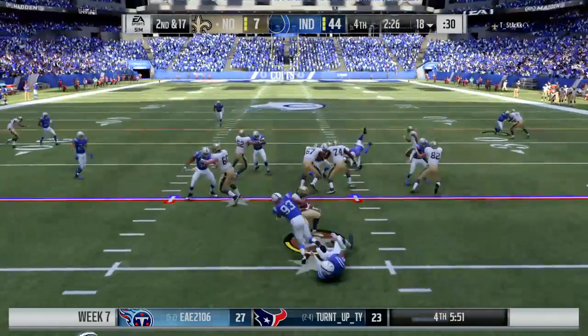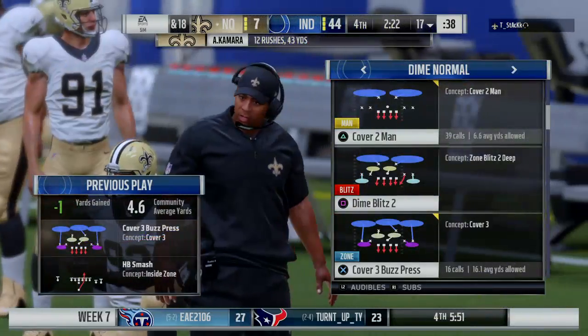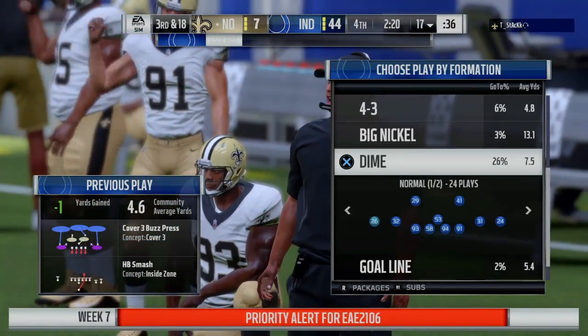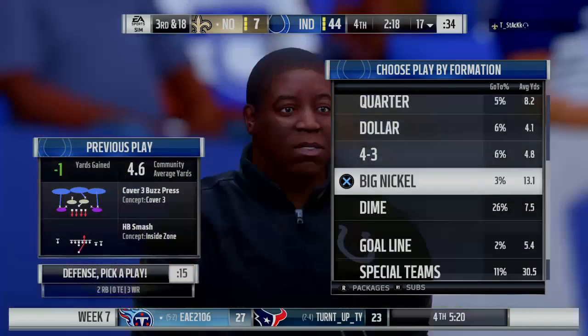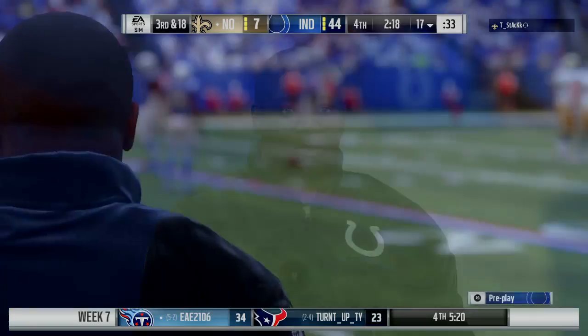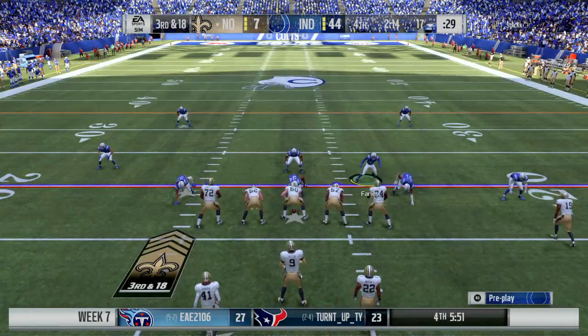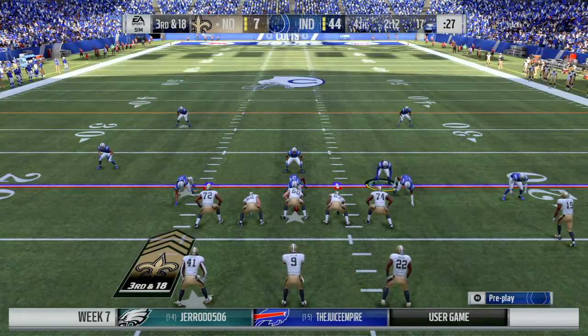Now a handoff. Here's Kamara. And he is going to be stopped cold behind the line of scrimmage. They'll lose a yard, and it brings up 3rd. Anytime you call an inside running play, you just know there should be a lot of congestion there. You're counting on your offensive line to take control of the line of scrimmage. That didn't happen in this case, and that play got bottled up.